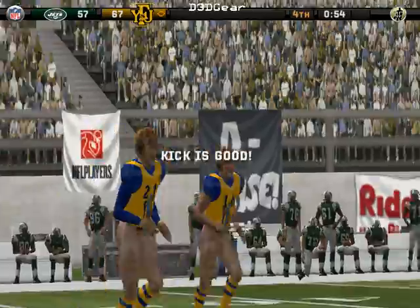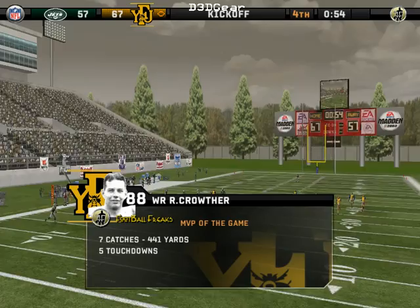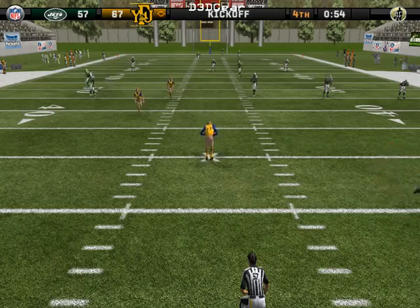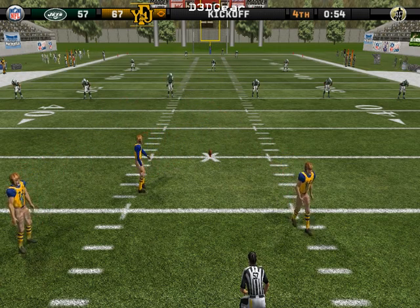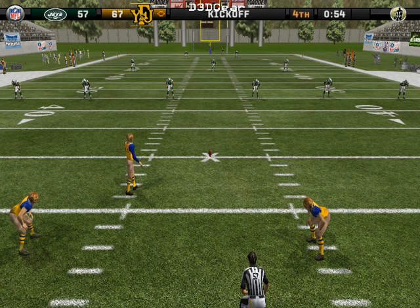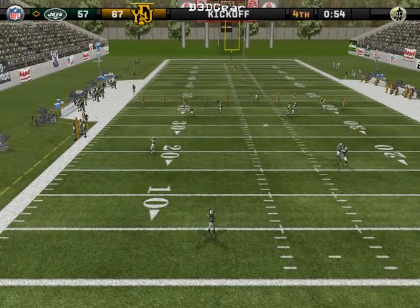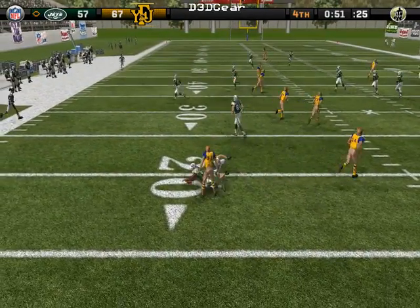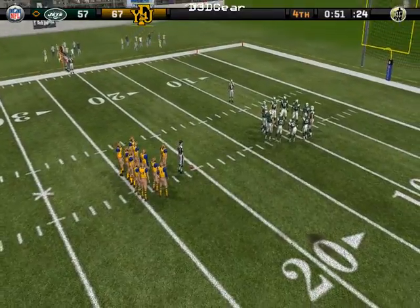The attempt is good. That field goal makes this a two-possession game, and time is running out. Number 21. Looks like he's just about ready to kick this one off. This one is handled by Contra. Time's running out for him. So if they want to get back in this game, they're going to have to find a way to get into the end zone on this possession.